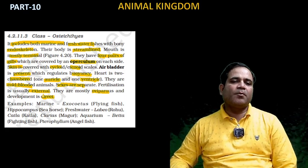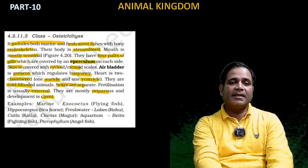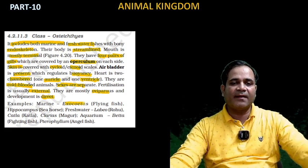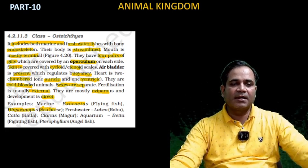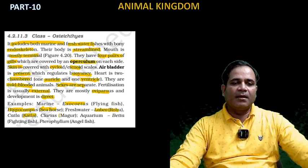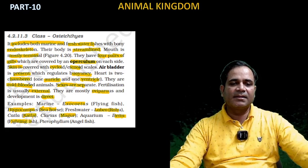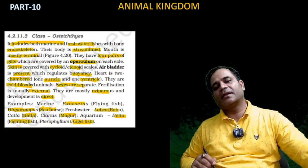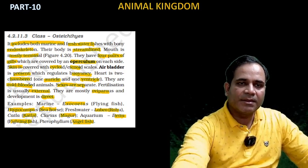Now, the most important thing is the examples. Marine: Exocoetus, that is flying fish; Hippocampus, this is called seahorse. Freshwater: Labeo, rohu you say; Catla; Clarias, magur. In aquarium: Betta, fighting fish; Pterophyllum, angelfish. These all are examples of Osteichthyes. Correct?